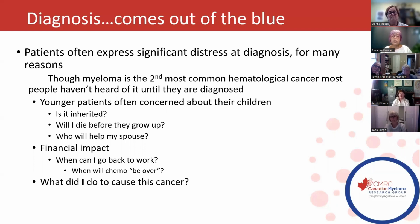I had at least two people that I followed who had myeloma for a long time, and they both called it melanoma. So I mean, it isn't well known. Breast cancer has all the play in the community with pink tutus and walks and all of these fundraisers. I think it's getting better. I think the public is hearing more about myeloma, but even though it's the second most common hematological cancer, it's still very, very rare.